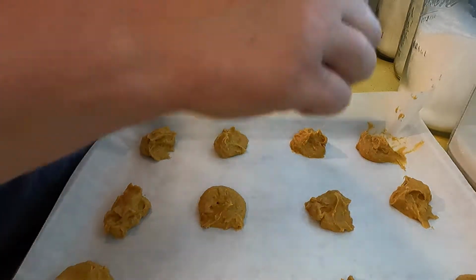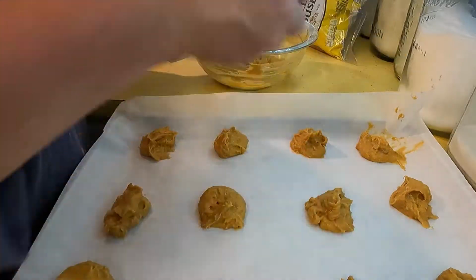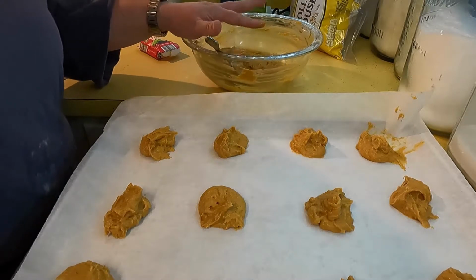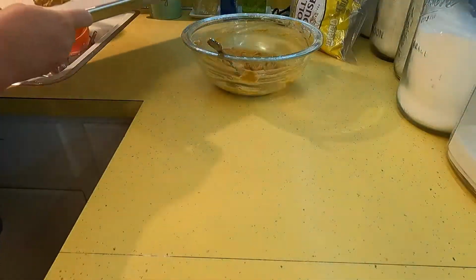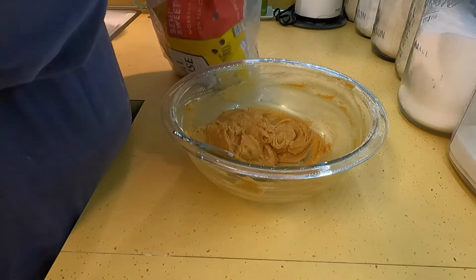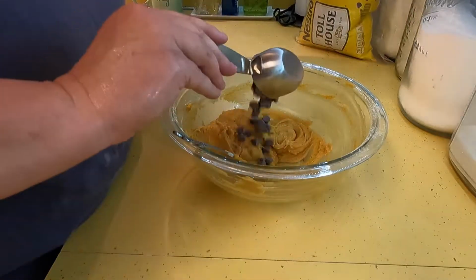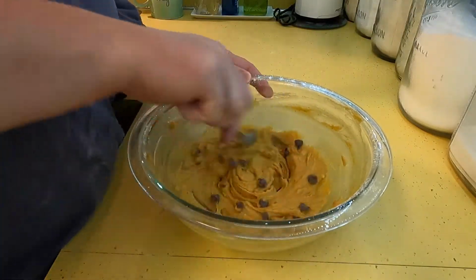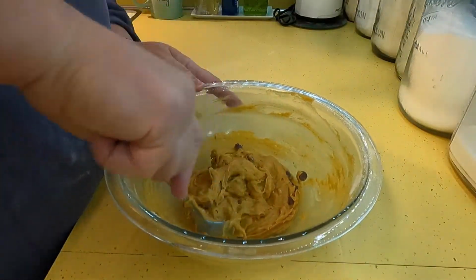While I'm waiting for the ones in the oven to finish up, I'm gonna go ahead and wash my hands again, put some chocolate chips in this, and get it mixed up, throw this away. Oh, there's another, oh, that's the one that dropped on the ground, or not ground, what am I saying? Okay, so these are just regular semi-sweet chocolate chips, and I'm gonna put about a quarter of a cup in there. Okay, so I'm just gonna mix that together, and they will be ready for whenever it's time to make the last batch.